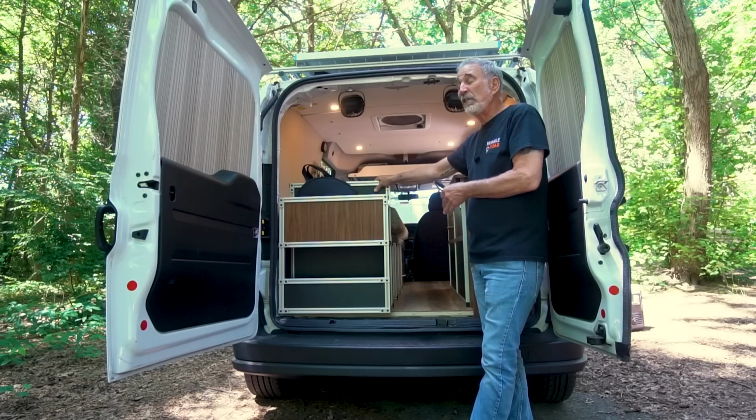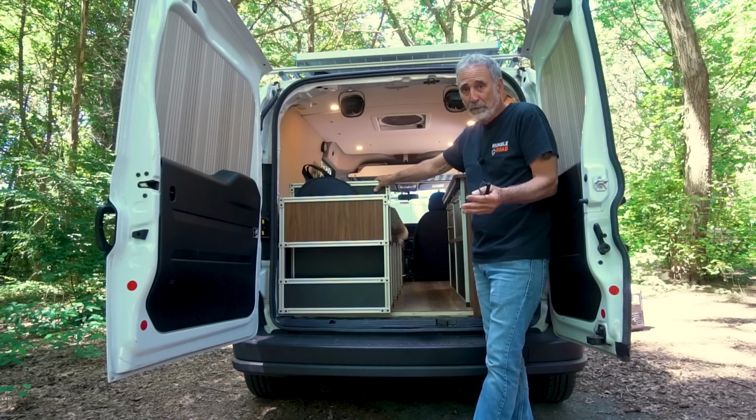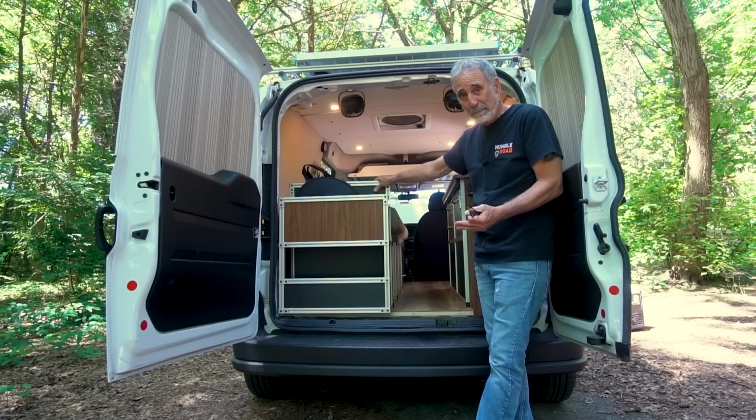But as I said, this fits in the garage. It's very economical to drive. You're going to get 30 miles to a gallon of gas. How many houses do you know get 30 miles to a gallon?